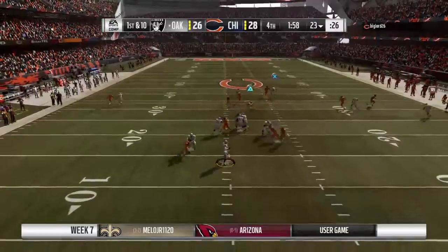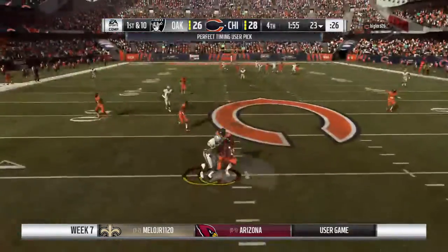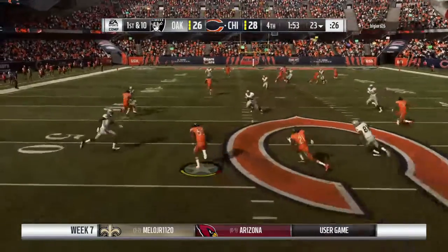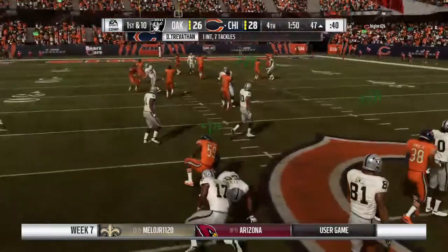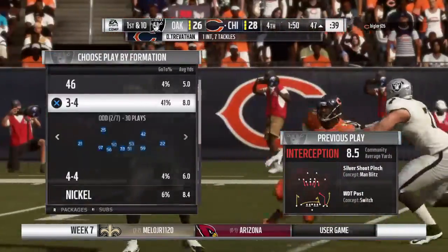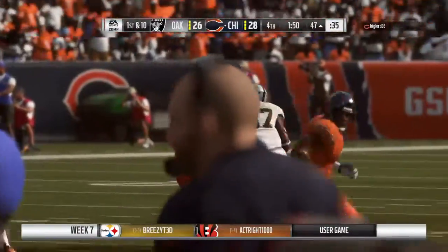On 1st and 10, here's Carr. Now a desperation throw. A crusher there as it's intercepted. Picked off by Danny Trevathan. And he'll return this ball across midfield to the 47-yard line.